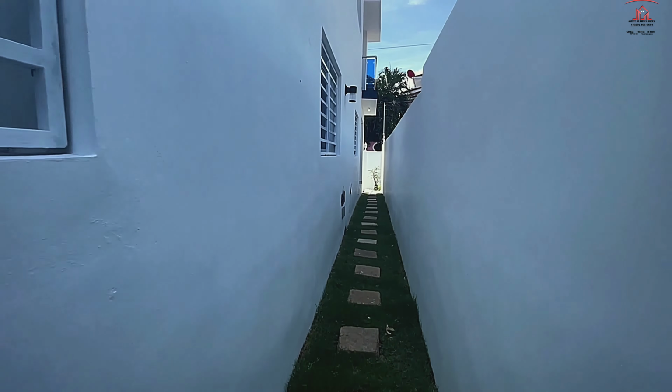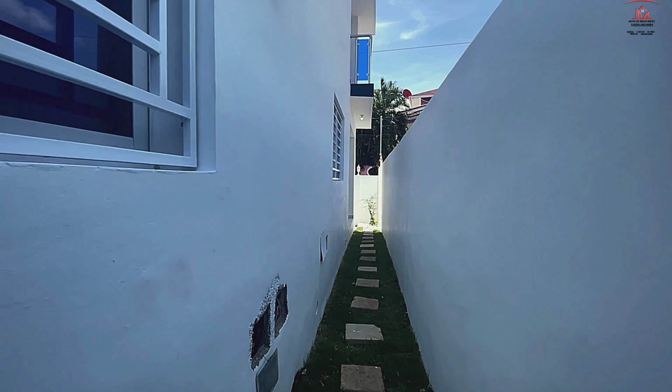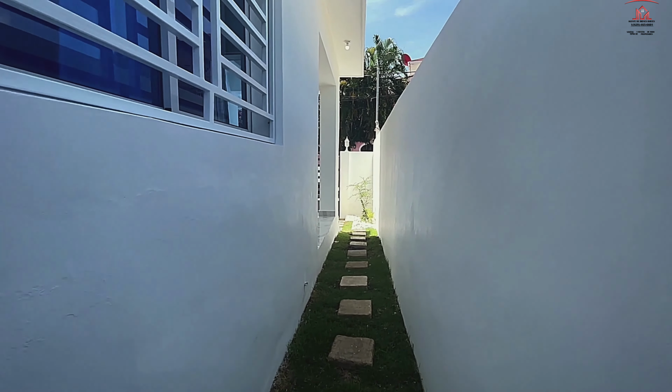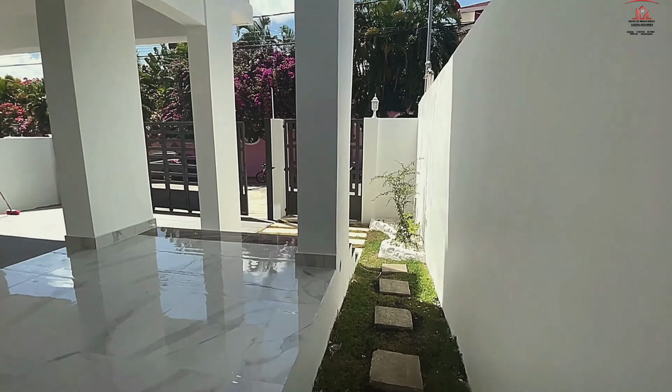This home is priced at $275,000 furnished and $260,000 without furniture. Okay, until next time.